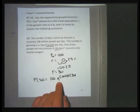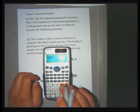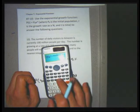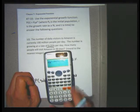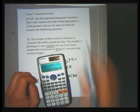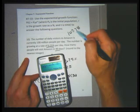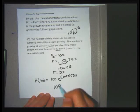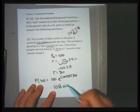So I'm just going to shove that into my calculator: 100, shift and ln, then parentheses 0.0025, and then parentheses 30. And that, I'm not sure if you can really see that this morning, gives me 107.78. It says round to the nearest integer, so this 7 is going to round that up to an 8, and my answer is going to be 108, and since the 100 stood for millions of people, it's going to be 108 million people per day.